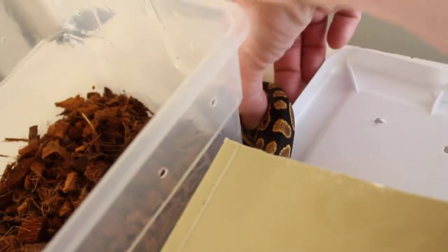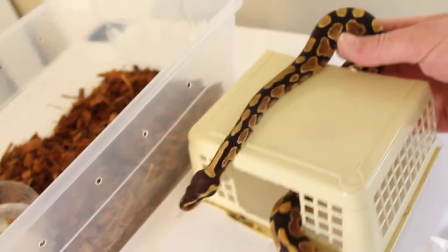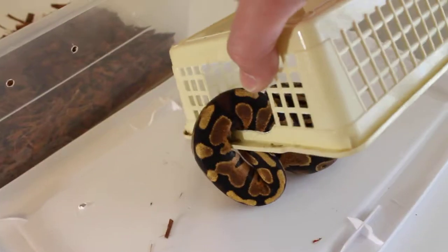And a lot of these snakes are very, very head shy. As you can see, they're real skittish, real jumpy. That's how they get the name ball python, because when they're scared, they do like that and they'll ball up. Perfect example.